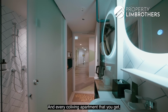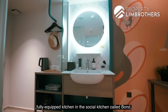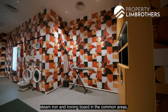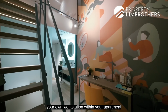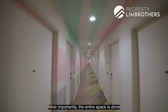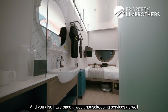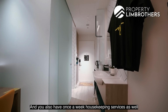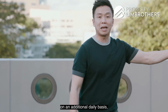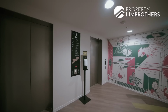And every co-living apartment that you get comes with towels and toiletries, hair dryer, in-room electric kettle, fully equipped kitchen in the social kitchen called Bond, smart TV within your apartment, steam iron and ironing board in the common areas, your own workstation within your apartment, as well as high-speed Wi-Fi access and mobile key access. Most importantly, the entire space is done with 24-hour security and CCTV for all its residents, and you also have once-a-week housekeeping services, inclusive in the rent. If you need additional housekeeping on a daily basis, of course, you can make optional rates and choices together with the reception.